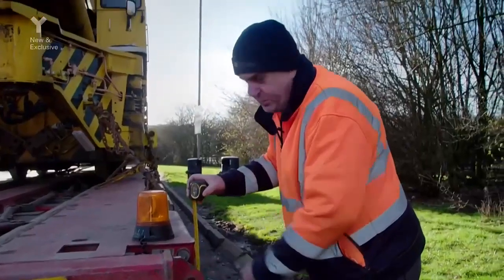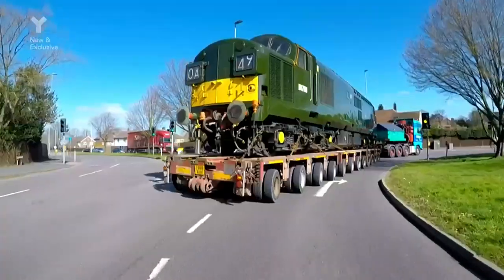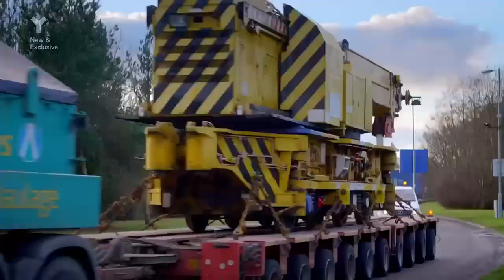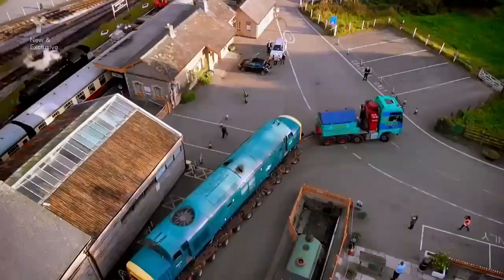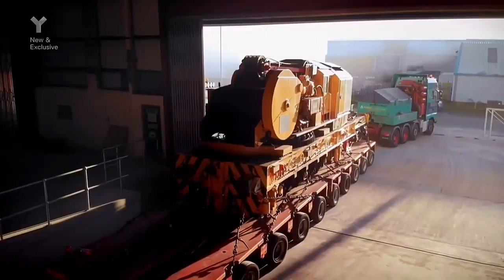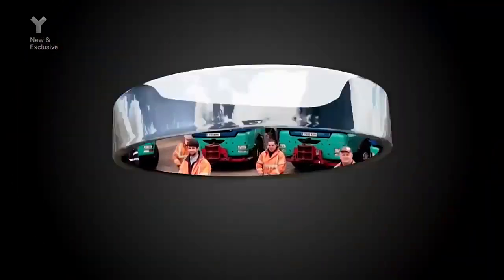We're checking our height before we go onto the motorway network. And super tight turns to deliver these monster machines on time. It's a titanic task, even for the world's toughest train truckers.